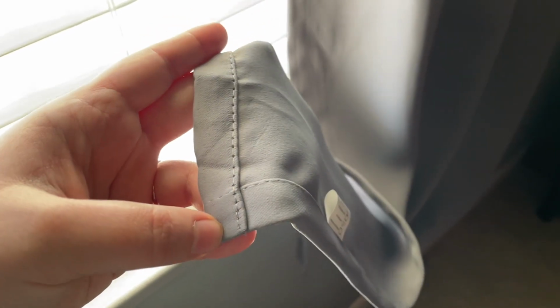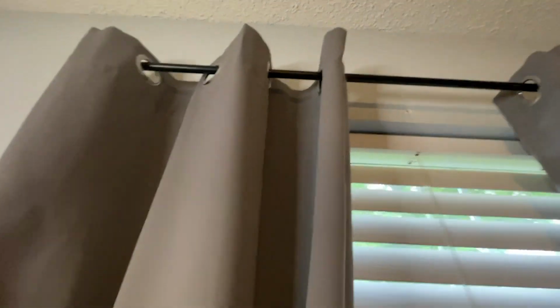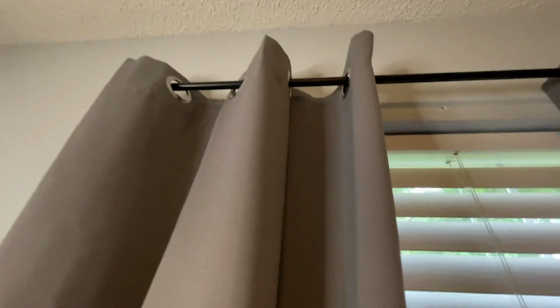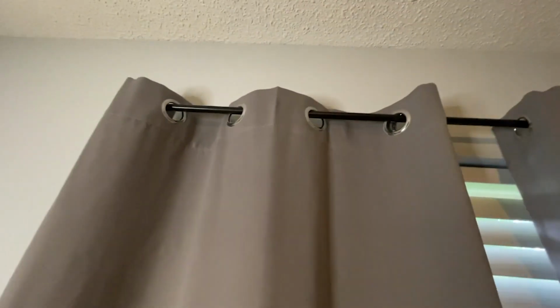And you can also see that the quality of the stitching is really nice. It really stood out to me. Plus, it has those nice metal grommets at the top, so they slide beautifully on curtain rods. They don't get hung up, and it's a really nice detail and a nice decorative detail as well.